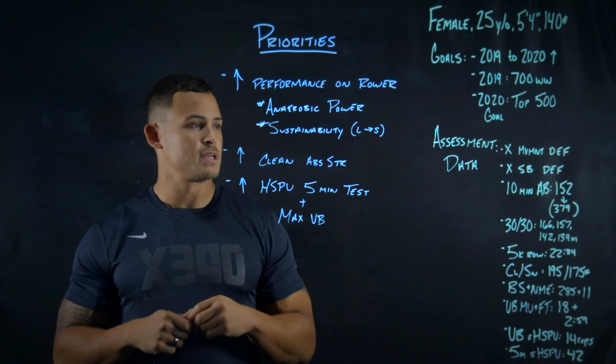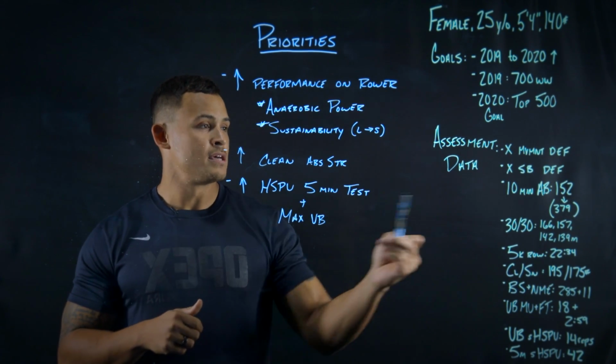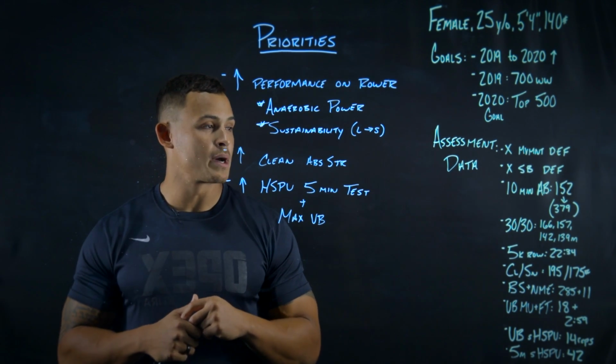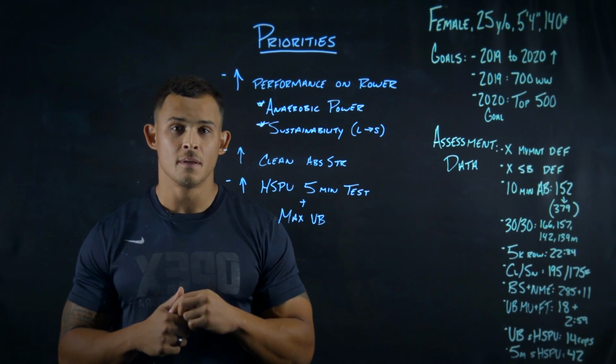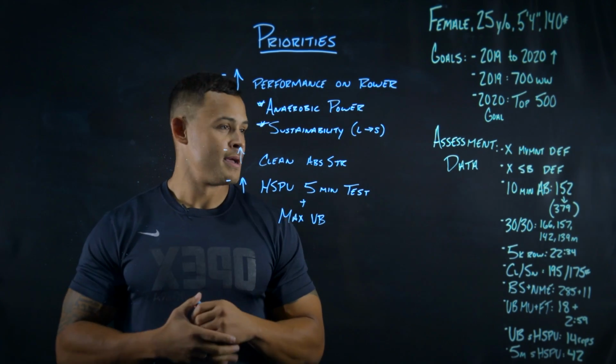Walking you guys through the assessment data, so we didn't see any movement deficiencies. We didn't see any structural balance deficiencies. Her 10-minute air bike score was 152 calories, and that's going to be 379 calories body weight adjusted. And then just for some context there as well, that's a very good score.